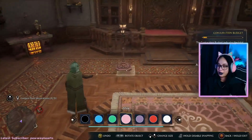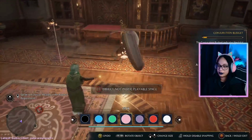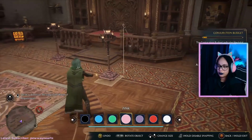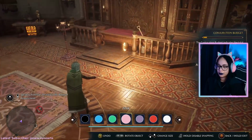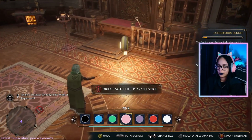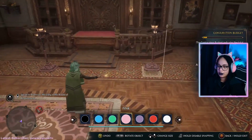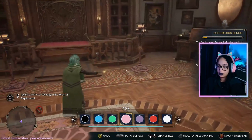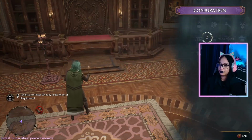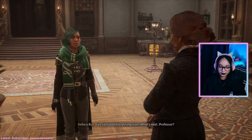Why couldn't I put that other one closer in? This one I can put here. Shall we move on? Why can't I? Why does this one not go in? That's really weird. Whatever. I already got the objective. I've conjured everything I can.